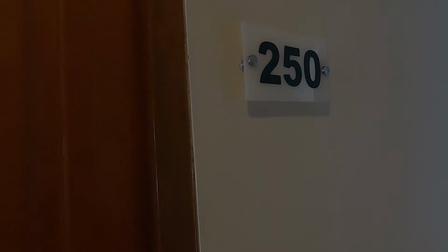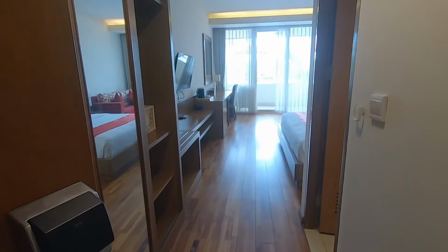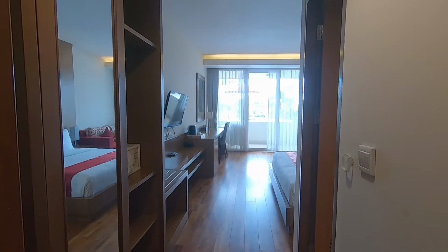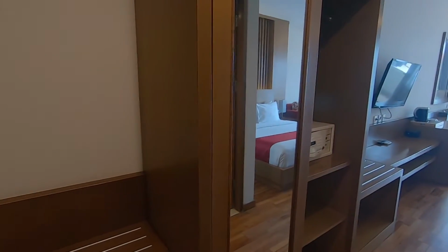All right, the room I want to show you is called Junior Suite Full Views. This is room number 250. Knock, knock, knock. Anybody home? The door is open. So as soon as I stand at the door, this is what I'm gonna see. And let me close the door again.